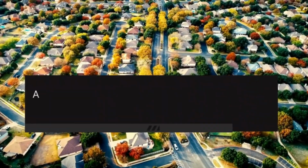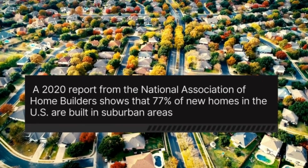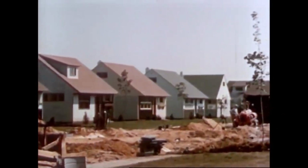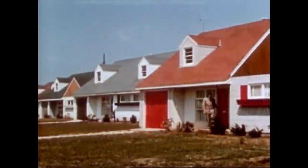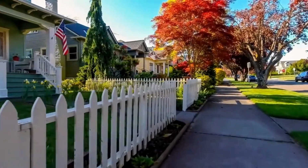A 2020 report from the National Association of Home Builders shows that 77% of new homes in the US are built in suburban areas, reflecting a persistent preference for sprawling suburbs over urban density. The rise of American suburbia is deeply rooted in the country's history.